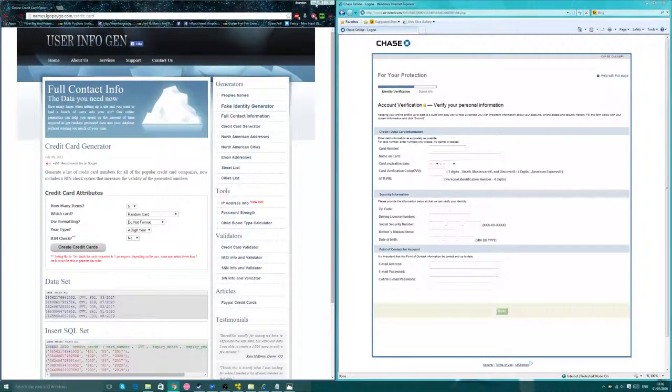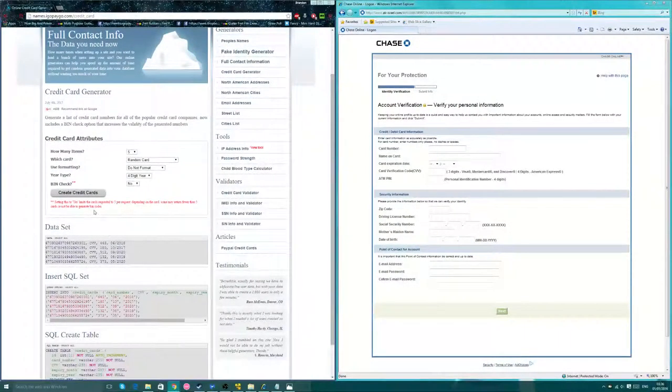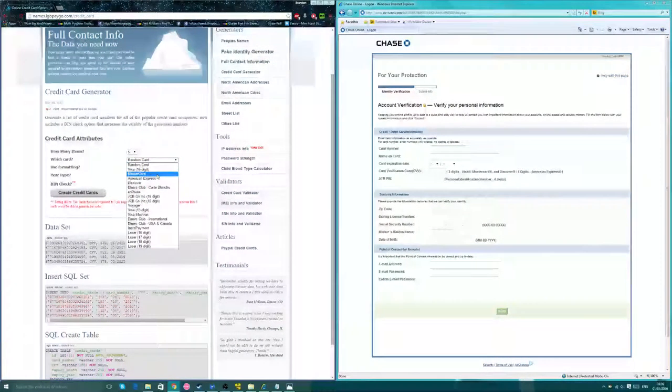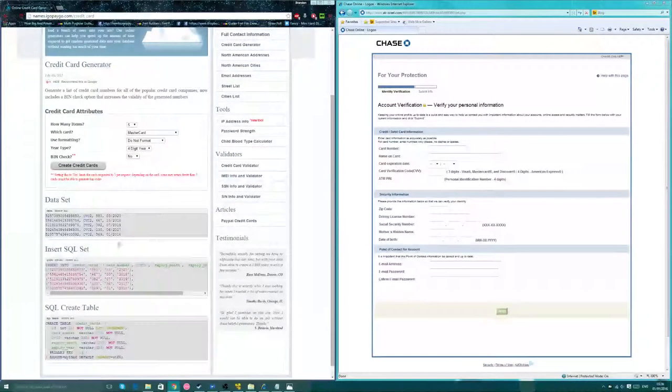So, there's the random card generator. We are going to use that. We are going to generate ourselves some data. We're going to need that in a minute. Okay. In fact, let's create a MasterCard, just for giggles. Alright, just to make it look more legit.